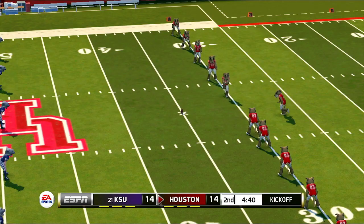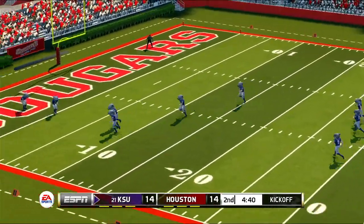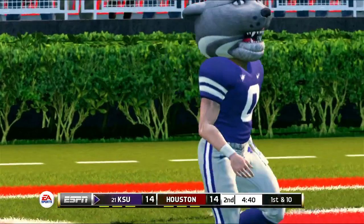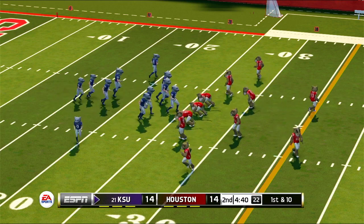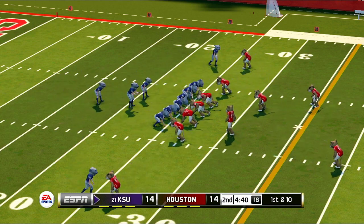Houston is lining up to kick this one off. Sends it sailing downfield. This one's going to be down in the end zone for a touchback. You always want to go in the locker room with momentum, so as we get closer to halftime, I think we'll see more and more attempts to create big plays.